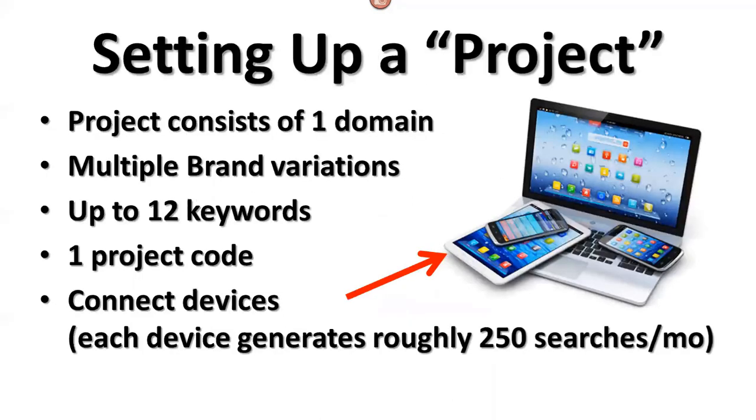So let's talk about setting up a project. A project basically means a domain. And this is a project where you're going to try and rank some keywords on a particular site. You can use up to 12 keywords. You can use multiple brand variations.